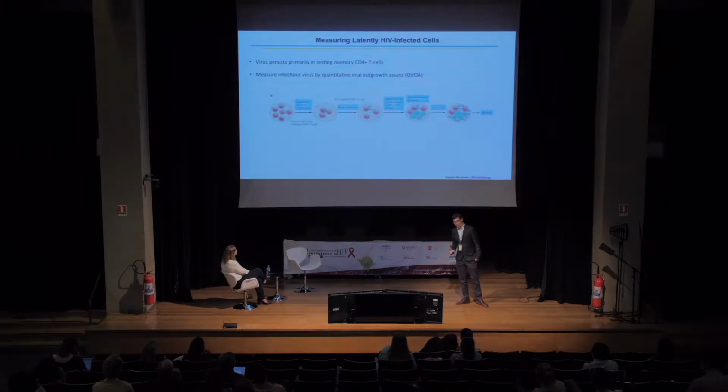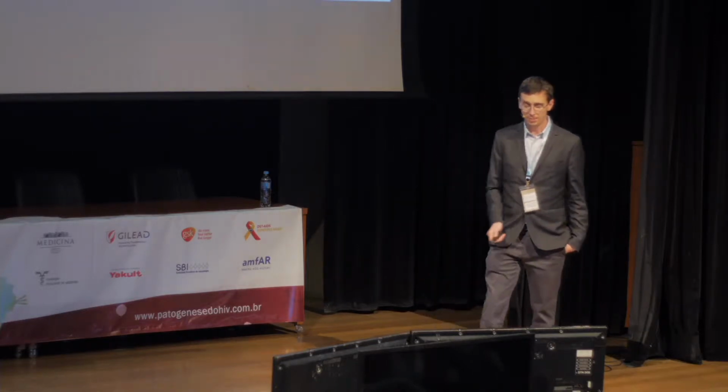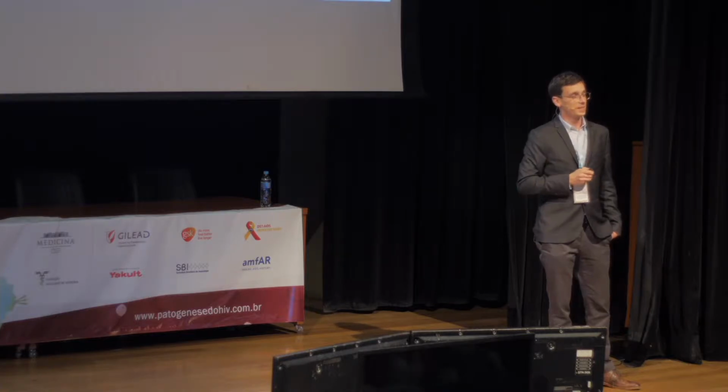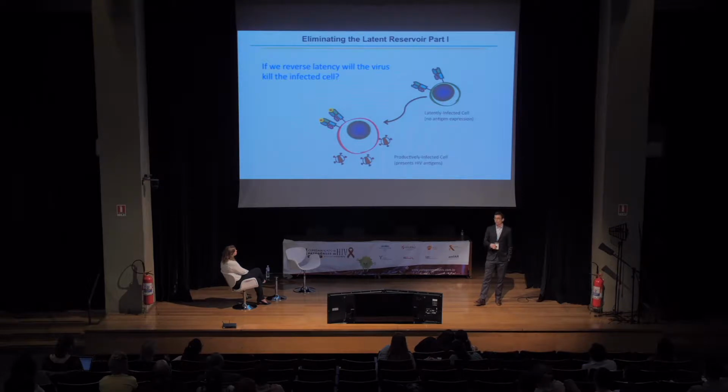One of the early signs that cure wasn't going to be easy came from studies from the Siliciano lab, where they used this assay and studied people longitudinally over several years and asked whether this latent reservoir decays on its own over time. Unfortunately, the result of this study, which has subsequently been reproduced by the Margolis lab, is that the rate of decay is very, very slow. So it'll take more than a lifetime of therapy for the viral reservoir to go away on its own. So we need to do something more than wait. We need to somehow purge this HIV reservoir.